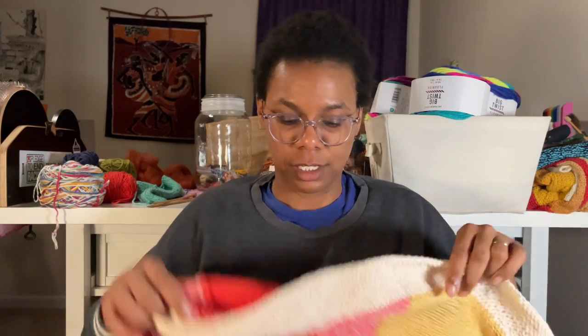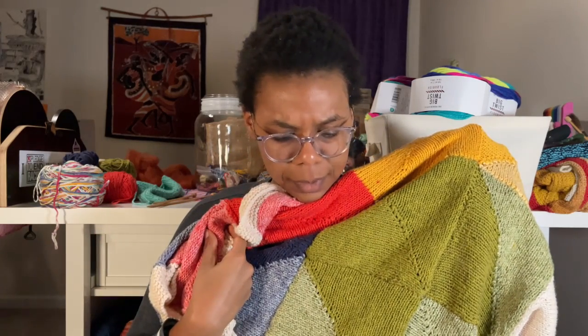The skills you'll need for this pattern: you should be able to seam. She suggests a mattress stitch. Obviously knitting, increasing, decreasing, grafting, a provisional cast on, and picking up stitches. My modifications, obviously, mine is much bigger. That is because I used a size 8 needle with DK weight yarn. And I did the entire pattern, save for the border, in stockinette stitch.